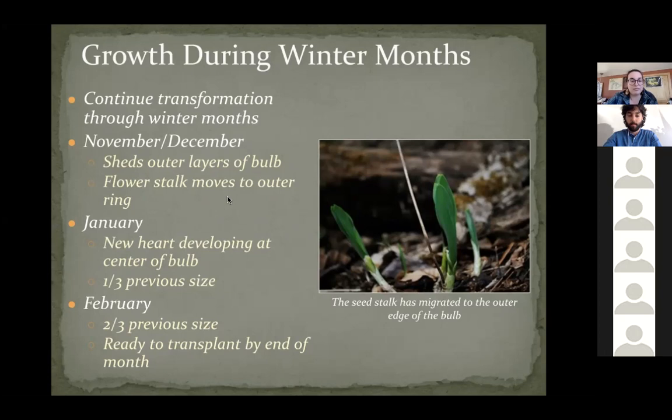So the flower stalk, again, that comes from the bulb, it moves to the outer ring of the bulb. In January, the new heart is developing at the center, so it grows a third in size. So in January, the bulb is roughly a third bigger than it was in November or December. And then in February, it's getting ready to sprout because ramps emerge in March. So it's roughly 2/3 bigger than it was in January. So again, the ramp bulb is changing in size throughout the season.